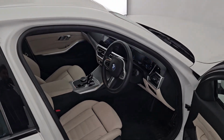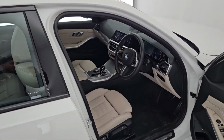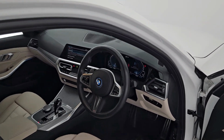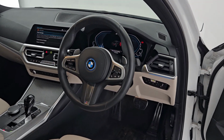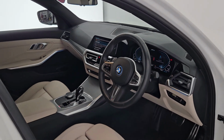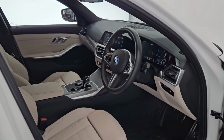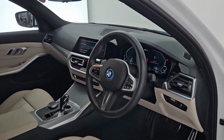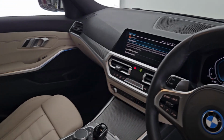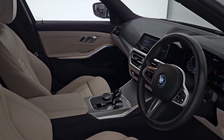You have a lovely beige interior to contrast against the white. As you can see, a lovely three-spoke steering wheel as well. It's automatic. Also has heated seats, folding mirrors, four electric windows, ambient lighting. Can't go wrong. This car only has 5,000 miles on the clock. As you can see, it's in spectacular condition.